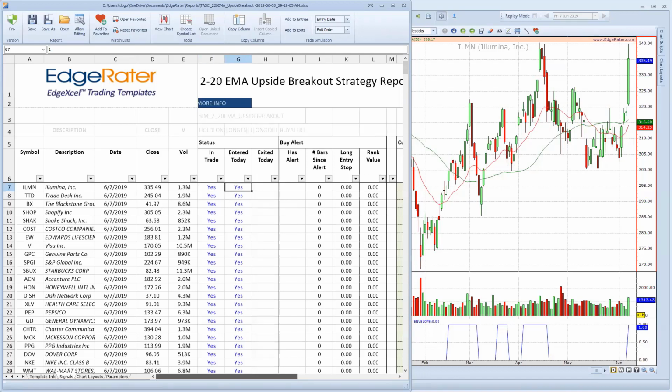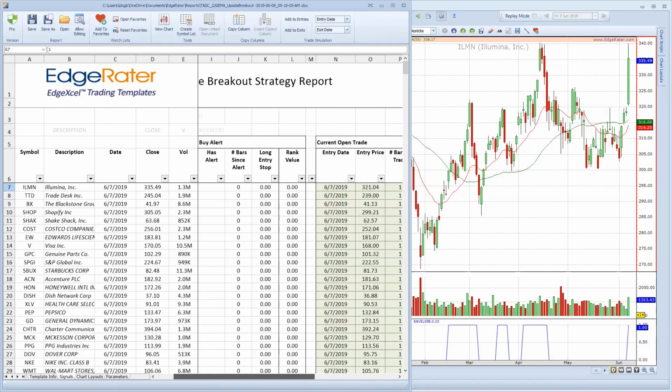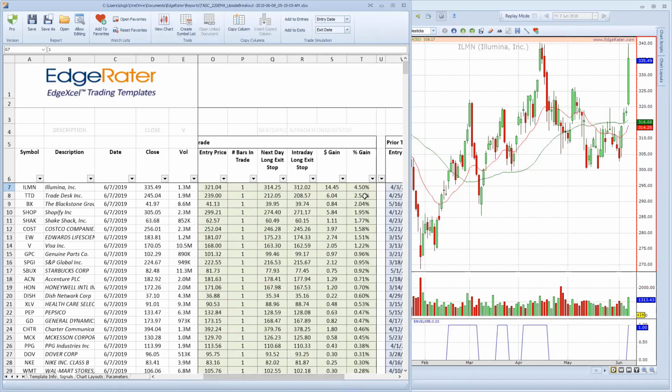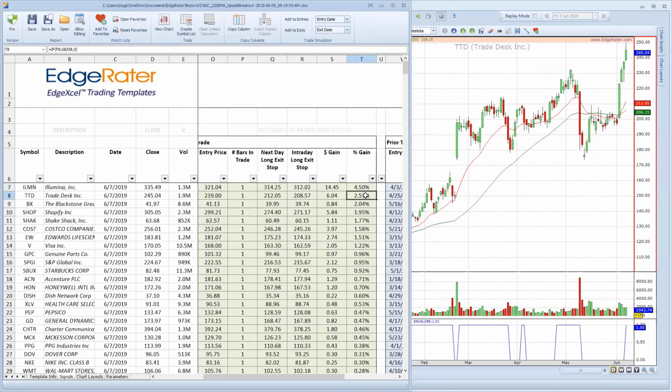If I come over here, I've now sorted by entered today. We can see the trades that were entered on Friday, and we can see what the gain is if you had entered. This is now a 1 day, because the number of bars in trade has been 1. So ILMN has a 4.5% gain in one day. TTD, 2.53% gain in one day. And so on, all the way down the list.